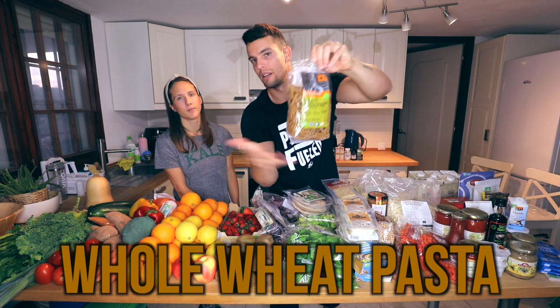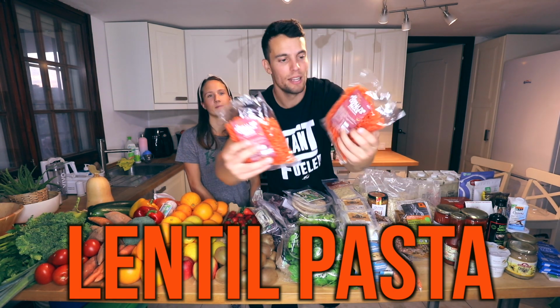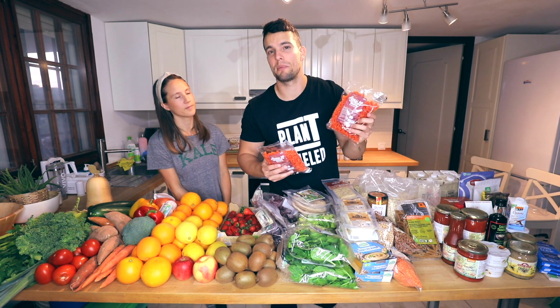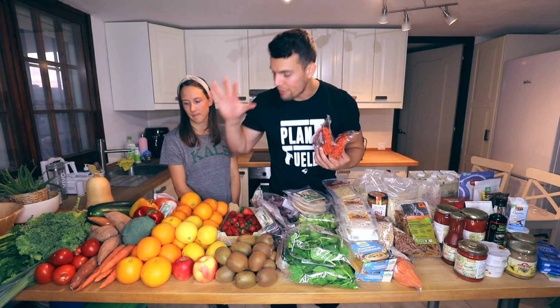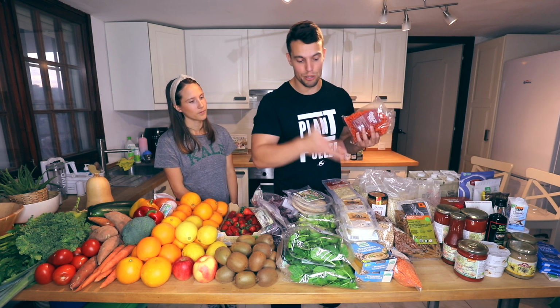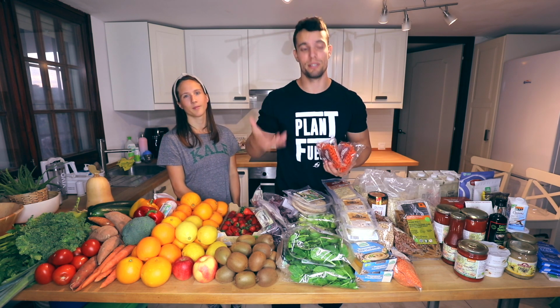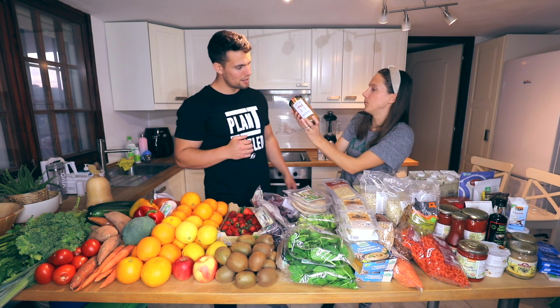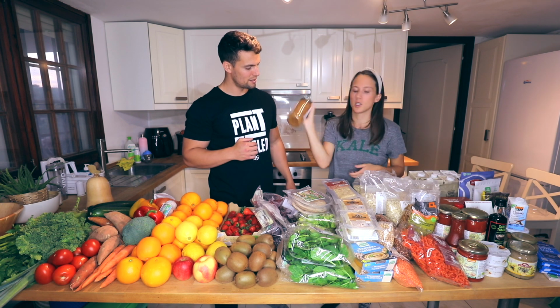Whole wheat pasta, we have 2 bags of this lentil pasta, and this has 27 grams of protein per 100 grams, high in calories as well. So not only do we want to get a lot of protein, not only do we want to get a lot of vitamin C, we also want to get enough calories every single day so we're not starving here, right? So pastas and legumes and grains are gonna be your best friend if you want to get those calories in. Alright, and then we have one canned lentil actually as well. Oh yeah. And that's just if we want something quick and easy, then we can just use this.